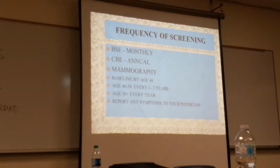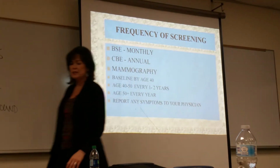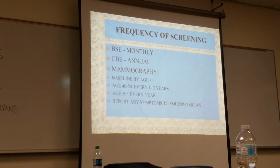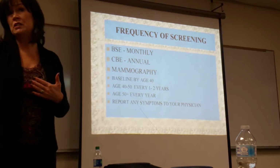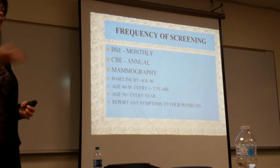Okay, so when you call for an appointment for a mammogram, they'll ask you if it's screening or diagnostic. A screening exam is just that: you have no symptoms, nothing, it's just for a checkup. They haven't found anything wrong. A diagnostic exam is after a screening. So if you have a screening exam and they find something and you're coming back for further imaging, then that's a diagnostic image.